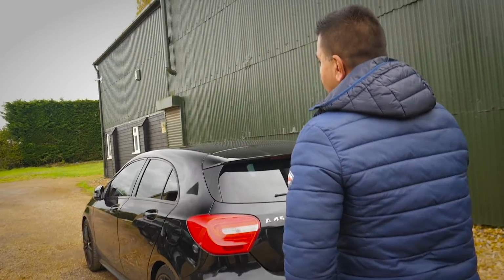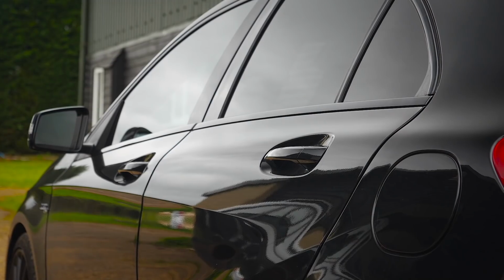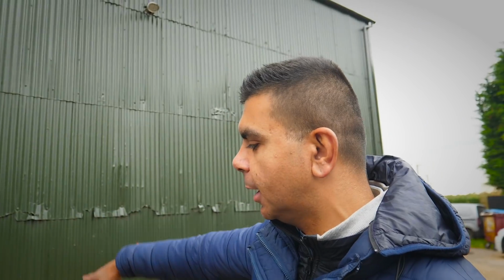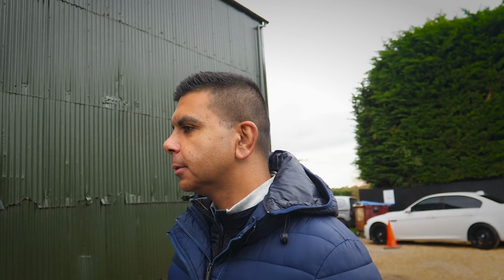So the night edition, basically, there's no chrome. It's all blacked up. But this isn't the one with the aero kit, with the big spoiler at the back and the side skirts and everything. It's not that. It does look good with all them bits, though.